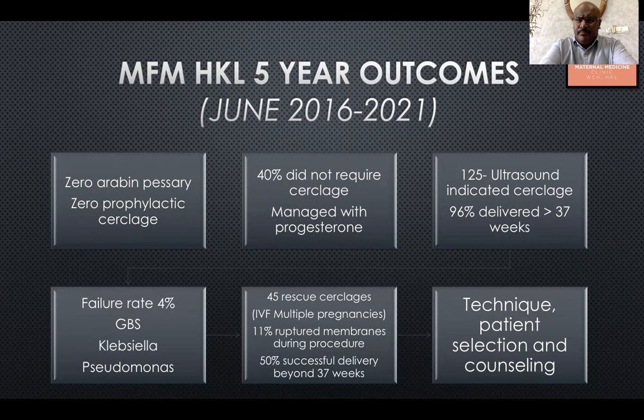We've done now 140 ultrasound-indicated cerclages. Our outcomes are almost 95%, 96% of them delivered beyond 37 weeks. My own failure rate is 4%, for vaginal cerclages. A significant number of them had infections. The number one infection is GBS. This is followed by E. coli and Klebsiella, and a small minority of them had Pseudomonas.